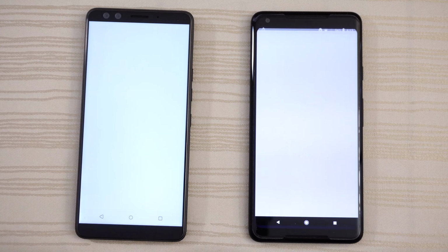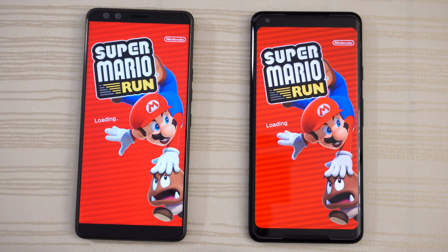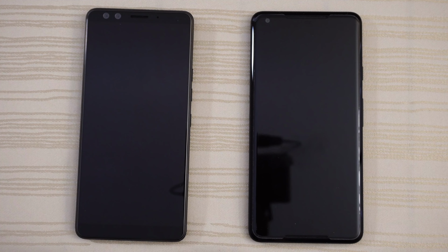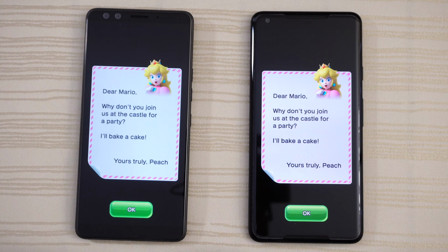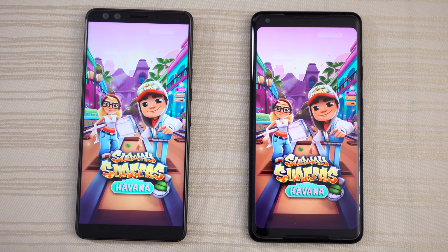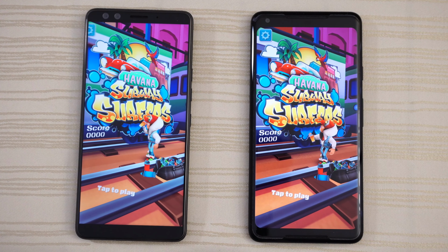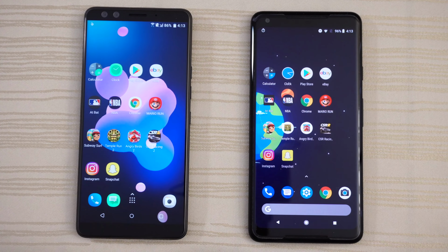Mario Run. Loading on both right now. And give this to the U12. Tap to begin. And the Pixel 2 XL a little bit faster actually running the game. Leave that in the background. Subway Surfers Havana. Loading on both. And give this to the Pixel 2 XL. Tap to play, leave that in the background.